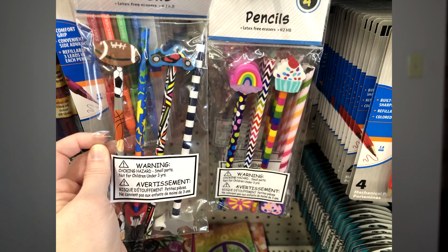And I think that's a guitar down at the bottom, a shark, and a football. But I thought those were really cute. And they'd be cute, I would say, in Easter baskets or something like that. But it's a little too late for that. I evidently saw a lot on this aisle that I liked.